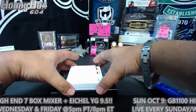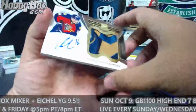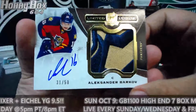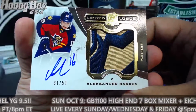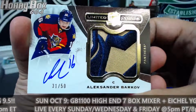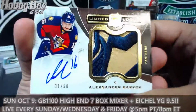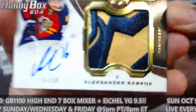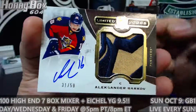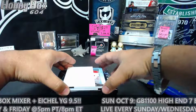Next one is, oh, nice hit. Oh, sickness coming up for the Panthers. Holy, look at that. 31 of 50. Limited Logos with a beautiful patch. Alexander Barkov. Florida is Jamie Lodge. Nice patch. Nice patch, nice card. Definitely. It's been a great case there, Grocery Steak. Great case. Only week 1 was the last one. But everything else has been great.